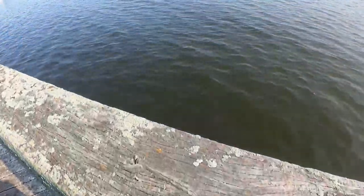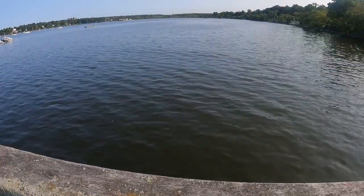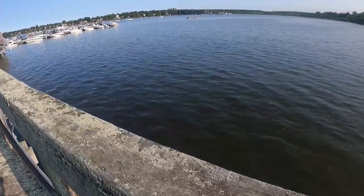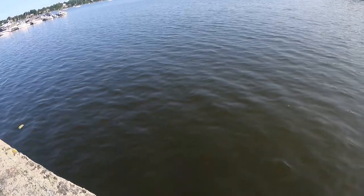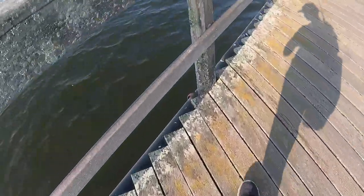Oh bro, look at all these fish down here. I don't know if you can see them. Oh look, they jump. Oh my god, look at this. These are all peanut bunker. Damn, bro, where's my cast net? Dude, look at all these things. It's a lot of peanut bunker. I'm not sure if you can see it. There's none over here, though.